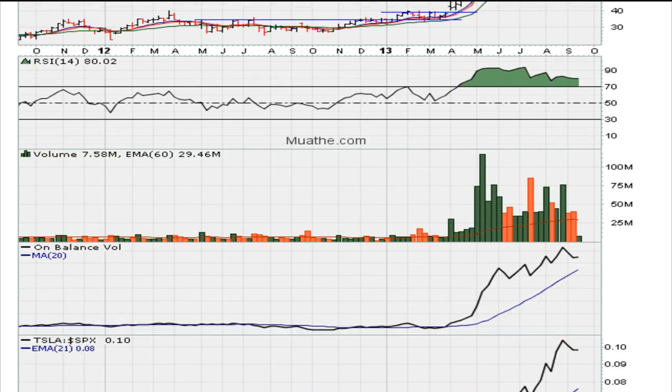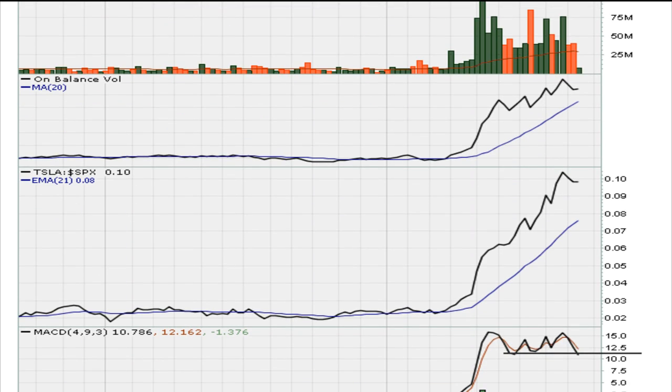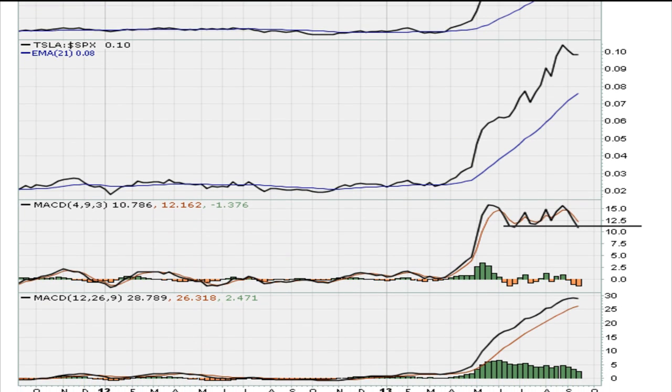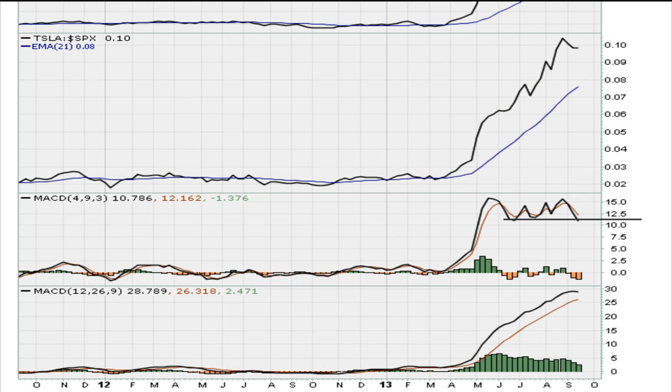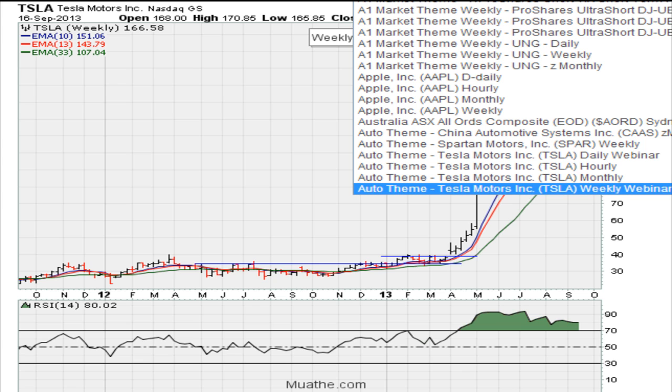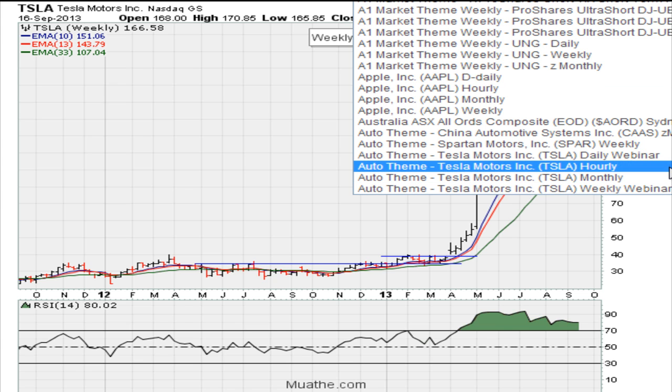Let's take a look at the MACDs here. As you can see, the MACDs do seem to indicate that the stock could be rolling over. You see the MACDs have been volatile here, and now they seem to be cracking that support level here. So I might be of the opinion here that we are starting to see a stock that has moved so much so quickly, and it is probably coming into some resistance, or at least running into some short-term stalling point.